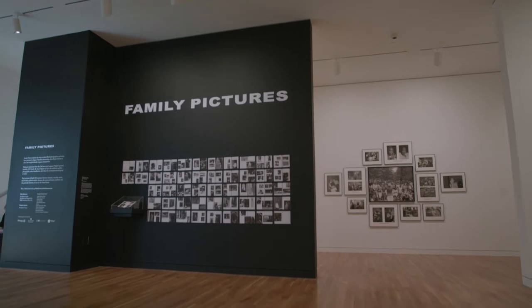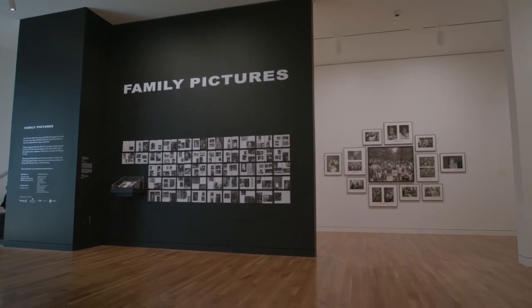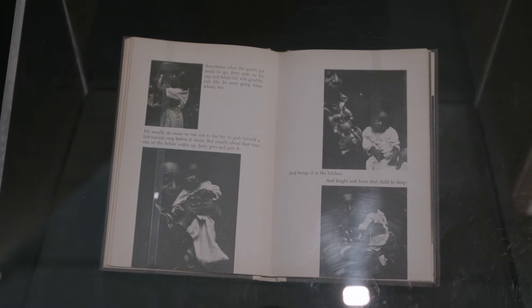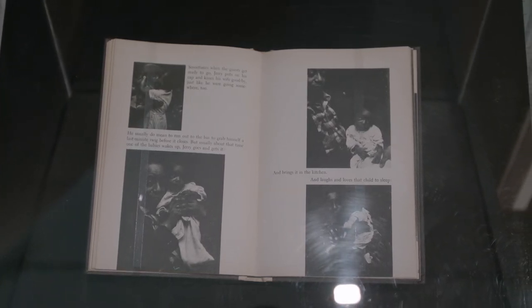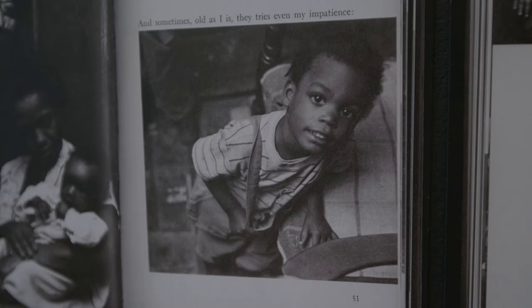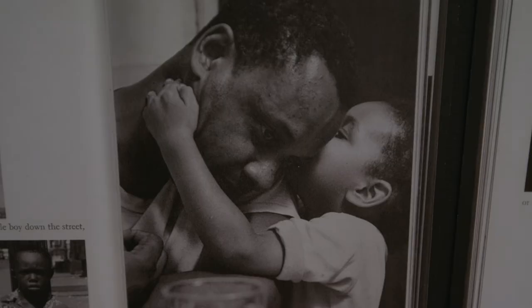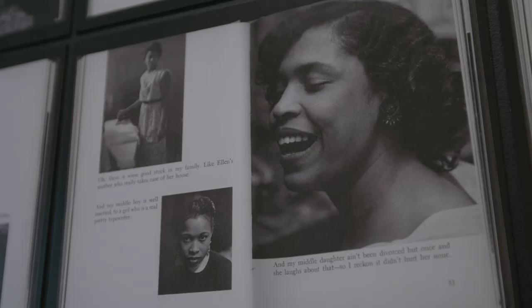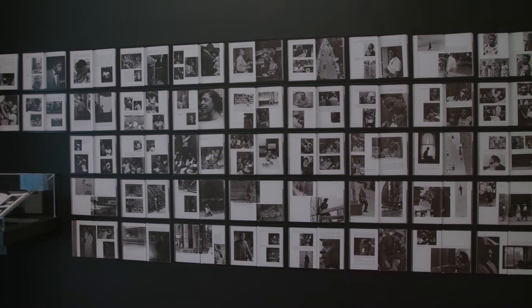So the inspiration for this exhibition comes from a book that was published in 1955. It's called The Sweet Flypaper of Life. In this period of the 1950s, African American family life was not exactly something that was visible. The photographs are by an artist named Roy DeCarava, and the text is by Langston Hughes.